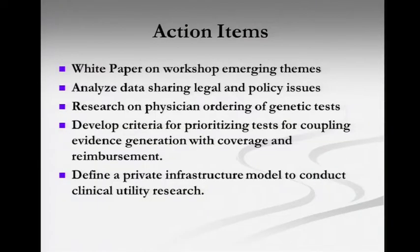And lastly, there was the discussion about how much of an investment it is to do clinical utility research. So there was some kind of an idea of whether there might be some way in which to provide some kind of infrastructure by which this could happen. So the white paper, there's an early draft, is ongoing. The second and the third, we're just starting work on those. The fourth and the fifth haven't started yet.